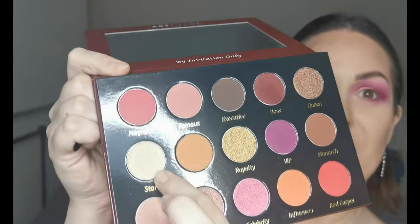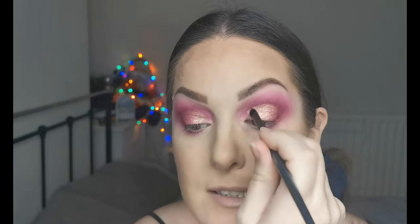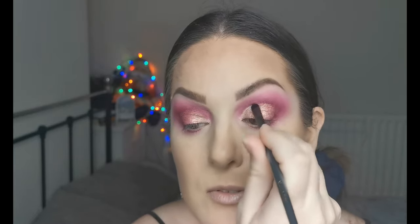So next, I'm going into Star, this really beautiful light gold. And I'm going to be placing that one on the inner parts that's left open. So yeah, both of the palettes. Ooh. Both of the palettes retail for £19.99, and they're really worth it. They are so worth it.